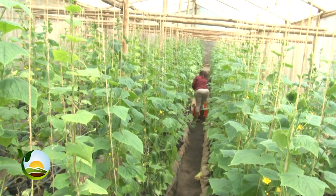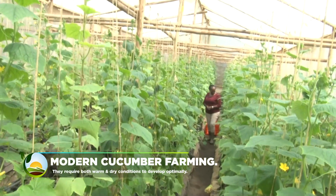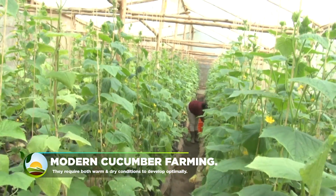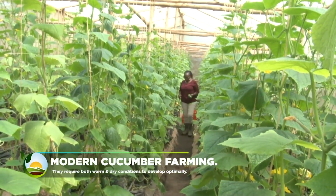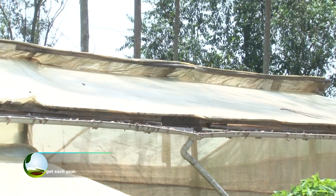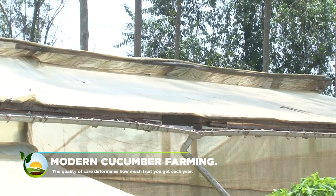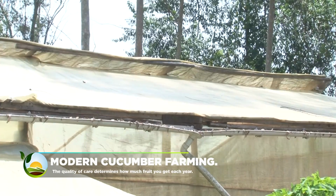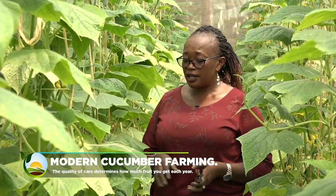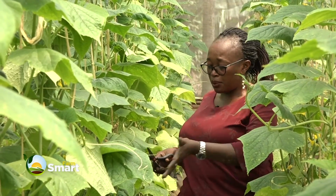If you want to start up something like this, it depends on your capital. You can start small. You can start by constructing a makeshift greenhouse, a locally made one, where you use eucalyptus poles. Even as low as 5 million, you can put up a small greenhouse. So in that, you'll have an irrigation system, you'll have your seeds, and all you need now to do is to find black soil, find some manure, and get the planting stations arranged in here, and then you can start.